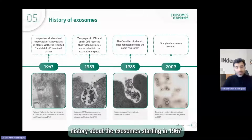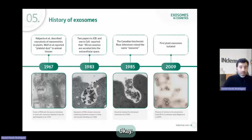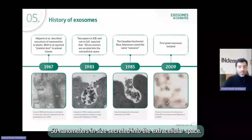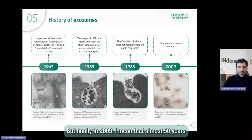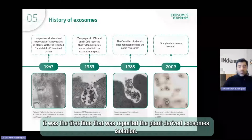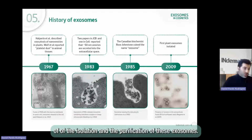The history of exosomes starts in 1967, when Halbering et al. described exocytosis of nanovesicles formed in multivesicular bodies into the cells. It was 16 years later when small vesicles around 50 nanometers in size secreted into the extracellular space were first reported. At this time they started to think that these vesicles were somewhat important. But finally, almost 50 years later in comparison with 1967, the plant-derived exosomes isolation was reported for the first time. So this gives us an idea of the complexity of the isolation and the purification of these exosomes.